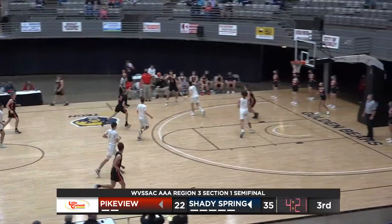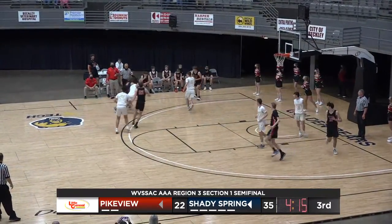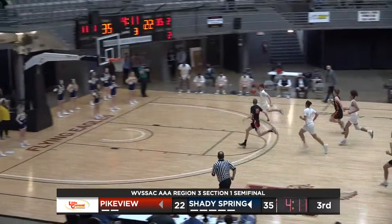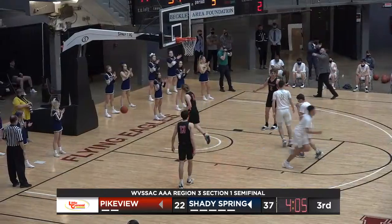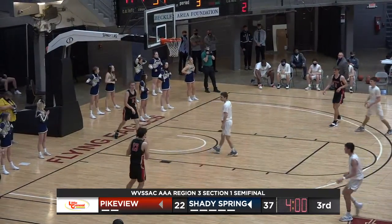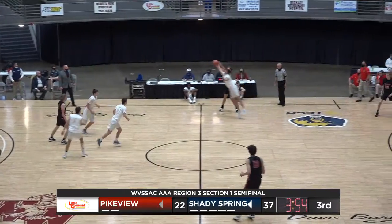Under 4:30 to go in the third. 13-point lead for Shady. And now, that's great defense there. A steal by Braden Chapman. Holstein back to Chapman, lays it up, won't go. Holstein follows and scores. Jaden Holstein not giving up on the play, getting an easy steal, and Holstein attacking, scoring on the stick back. A 15-point Shady lead.